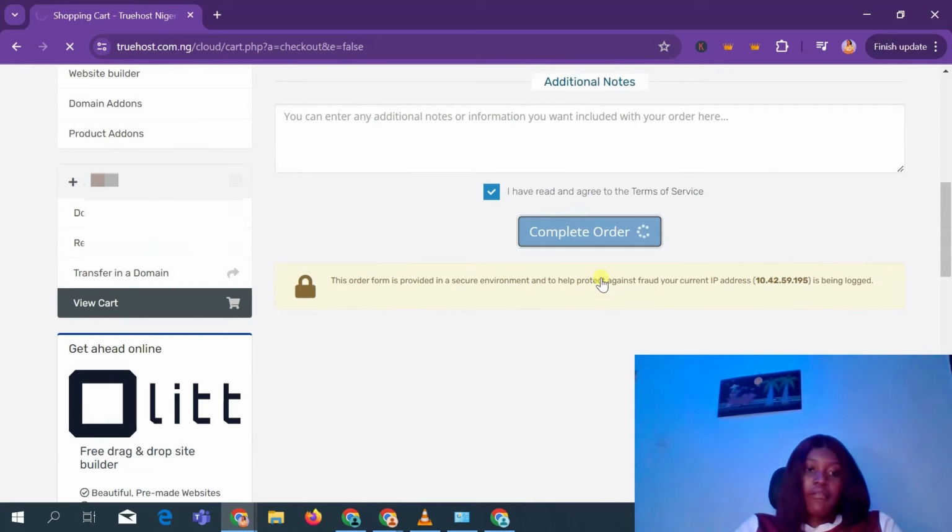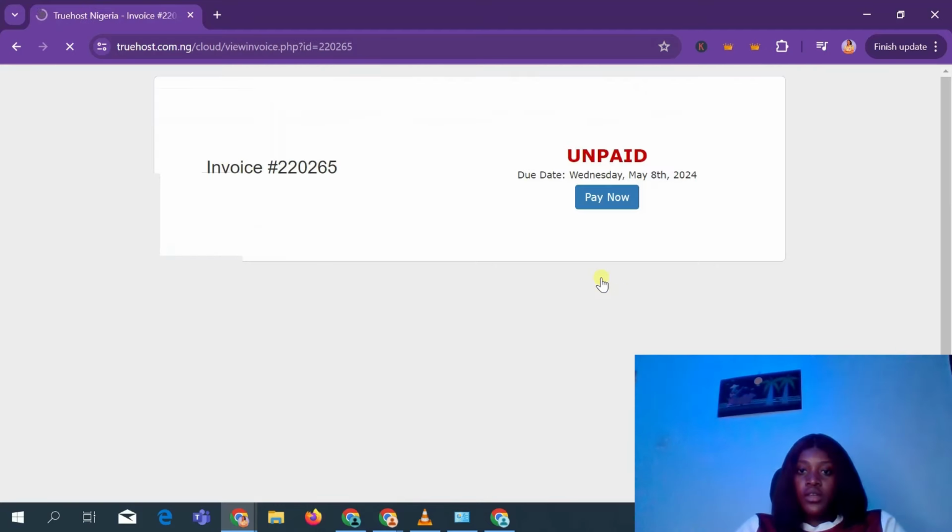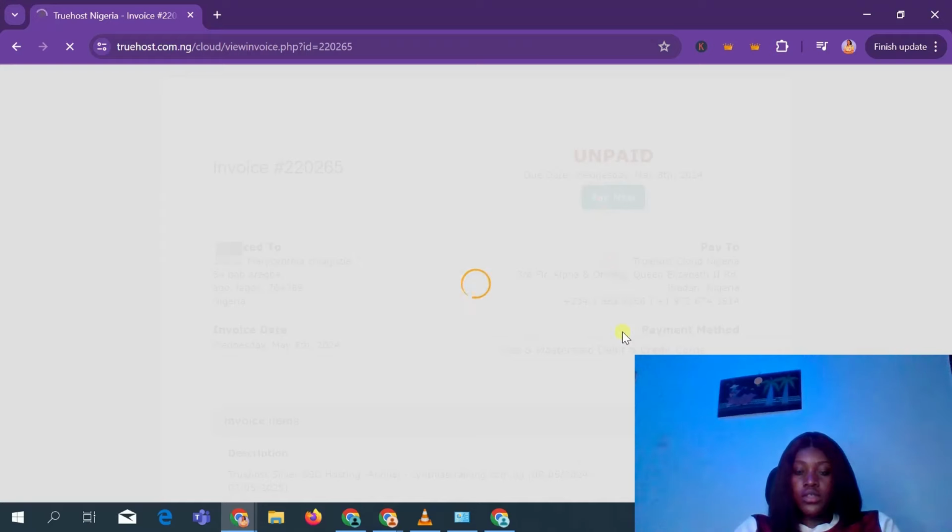And it's going to redirect you to where you're going to either use your card or choose Flutterwave to do your normal bank transfer. I'm not going to be paying for this domain because I don't have any need for it. So you can see, click on pay now, and it's going to give you an option for transfer. All right. Then you make your transfer.